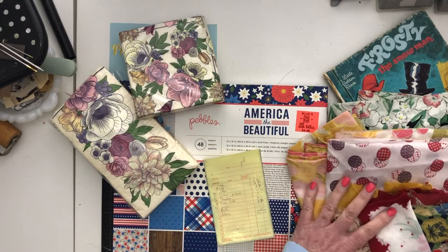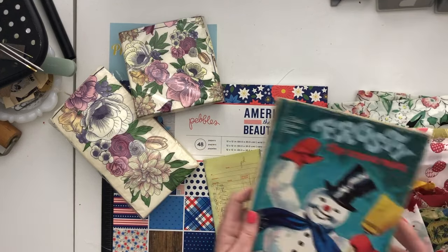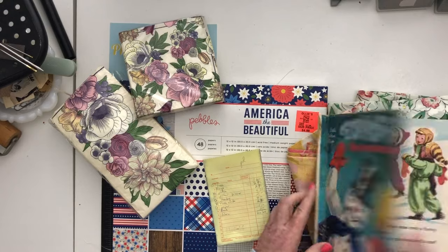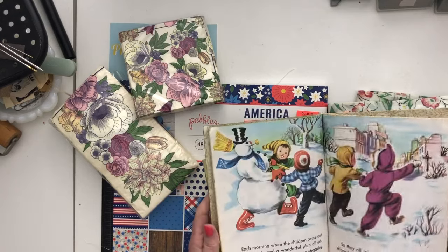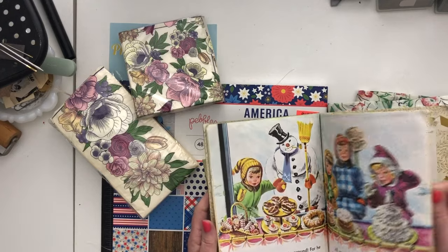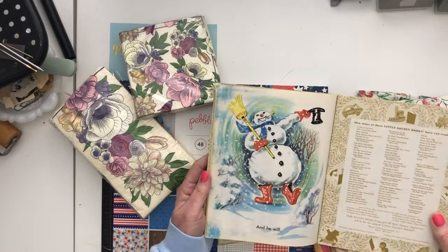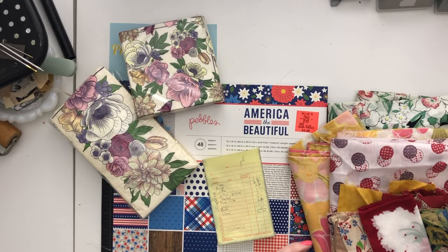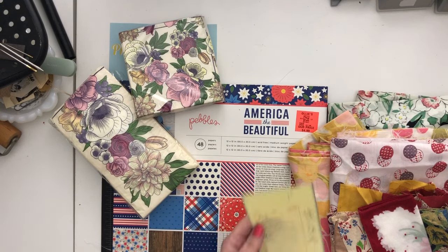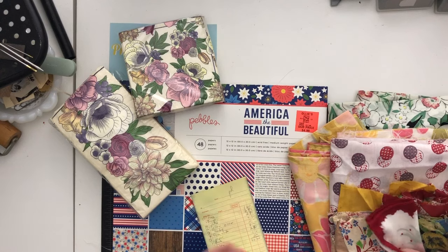And let's see. I did get this book. It was $1. It's the old Frosty little golden book. It's missing the front page, but there are still a lot of fun illustrations in here. So I went ahead and got that. $1. Okay, now I know I'm cheap because I know I can get them cheaper at the Goodwill bins, but I haven't found Frosty, so you know.